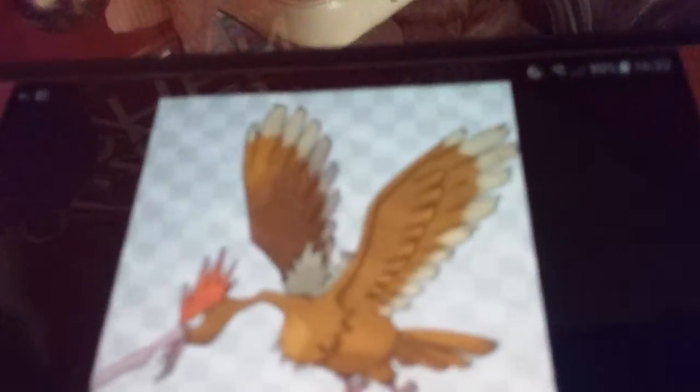Pharaoh. It looks the same as the last one, but it's a bit bigger and has different colour rings. Let's go to the next one now.